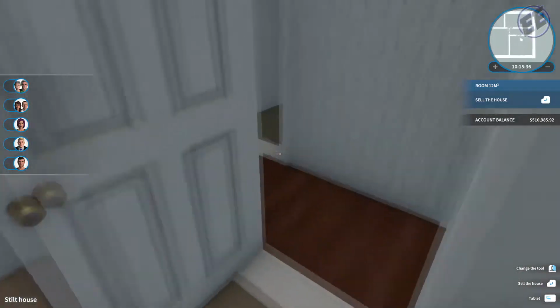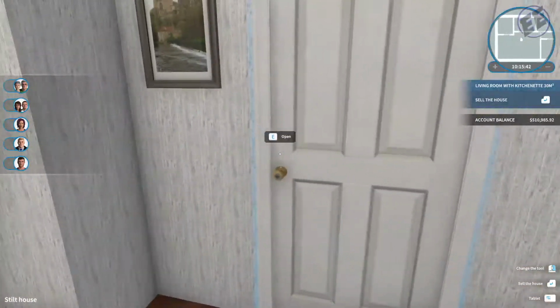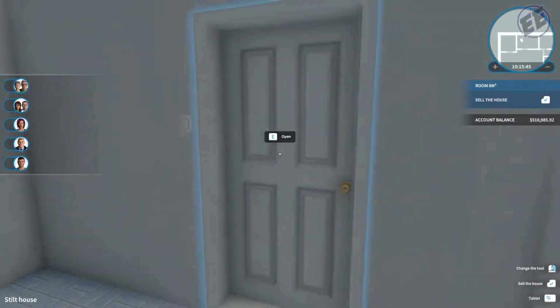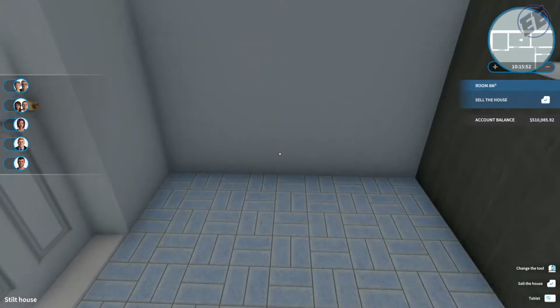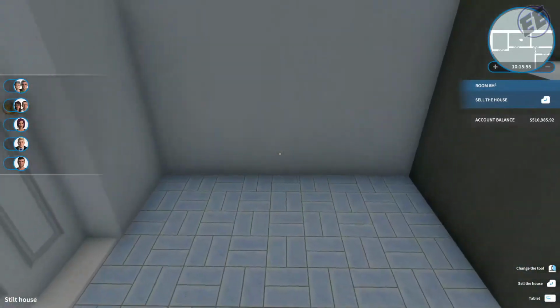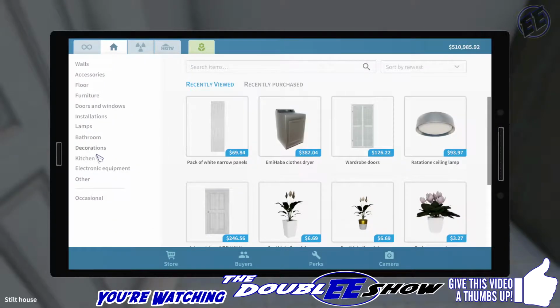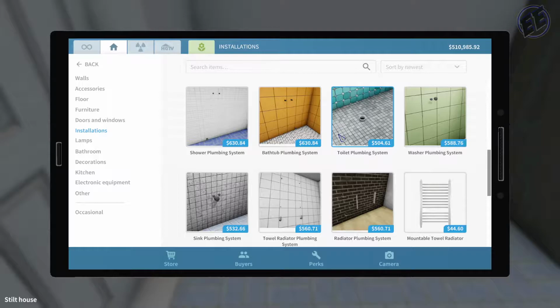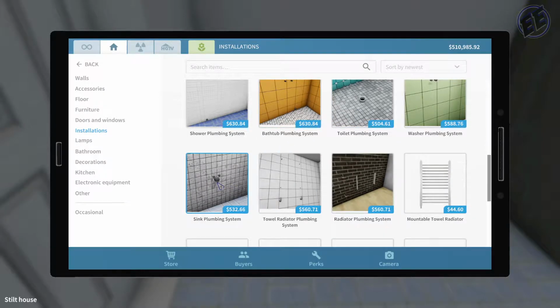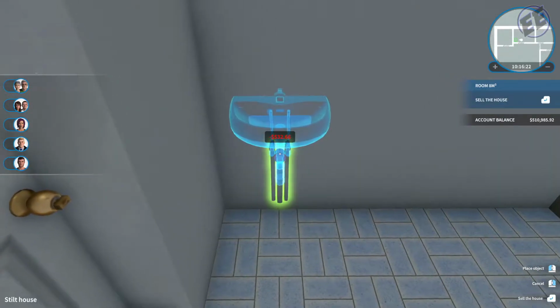That's walls and the like. And we're going to put in the furniture. So it'll be two kids' rooms and a parent's room. But we're going to start with the bathroom. So let us get, I think it'll be, might be vanity, washer dryer. Let me come in here and we will go installations. We are going to go washer plumbing, sink plumbing. Yeah, so we will buy that now, and the sink plumbing will be right there.